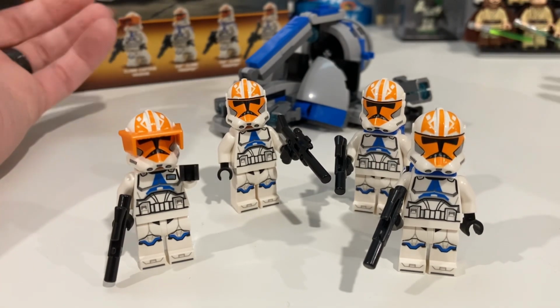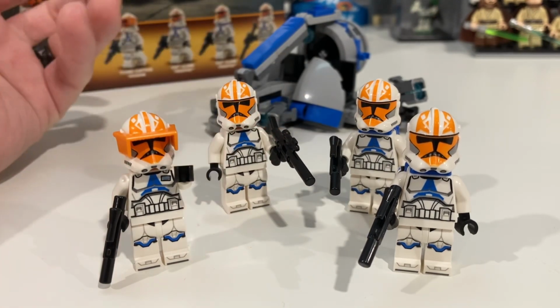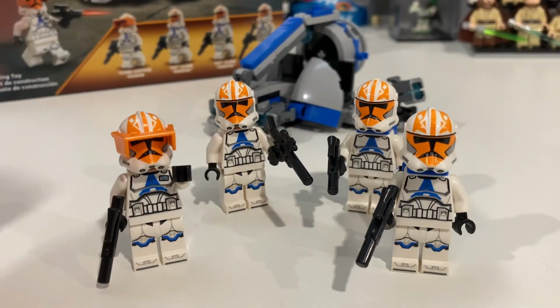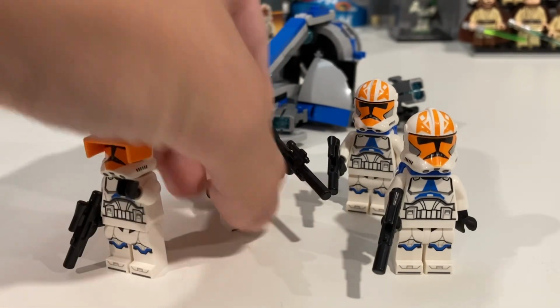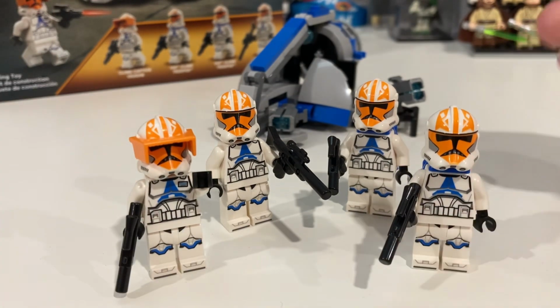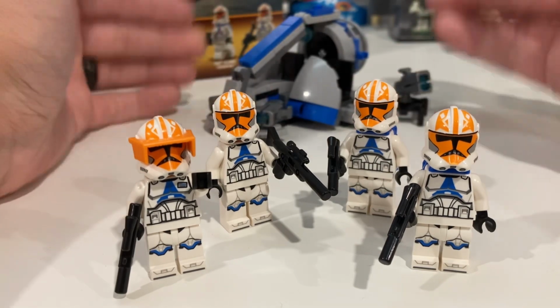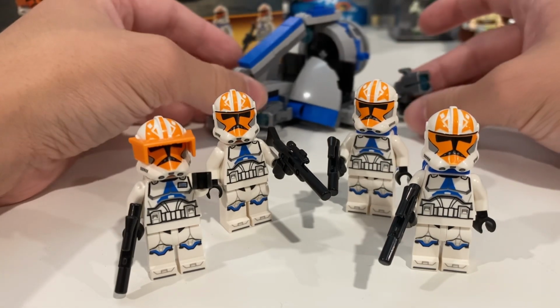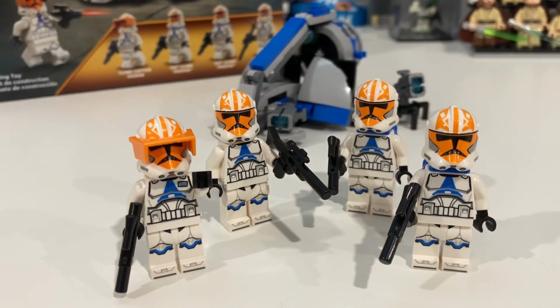four clones for $20. Like, say that each of these clones is $5. That's not that easy to come by these days in this brick economy. It's not that easy to find a clone trooper for $5 or less. And that is what this battle pack offers. Four very good clone troopers and a decent parts pack that you can easily color swap on Bricklink for 20 bucks. And at the end of the day, this is a classic style battle pack.